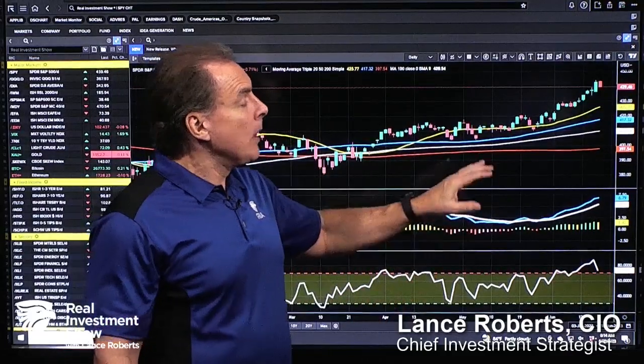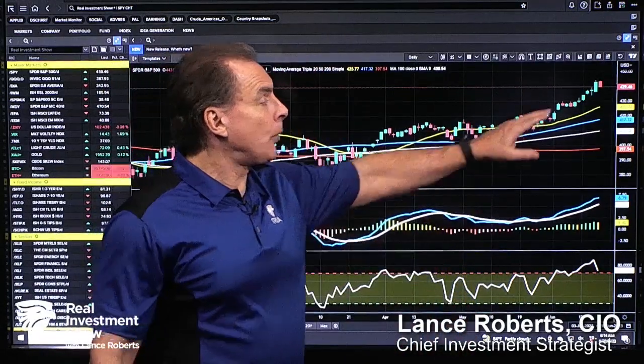So as we get this corrective action going, markets could consolidate sideways and allow those moving averages to catch up to price, or you're going to get a correction in price to some of those supports. That'll give you a much better opportunity to add some cash on the sidelines back into equity markets.